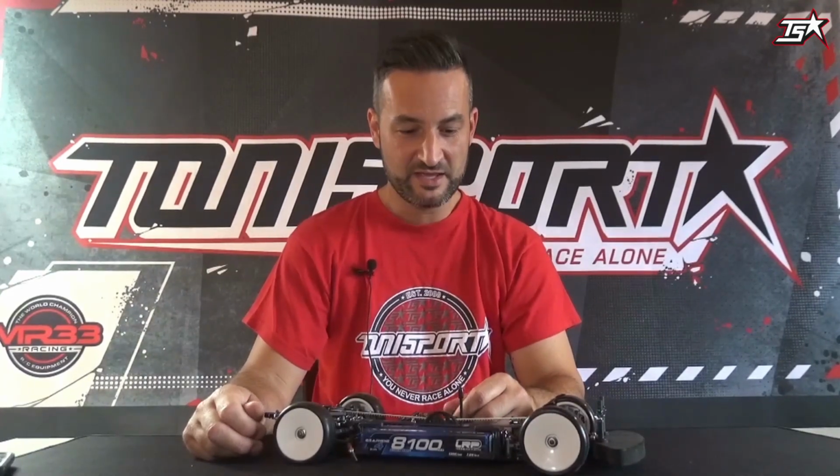So you see my race car here on the table, and as some of you guys might know, I raced modified in the last couple of years for most of the time, and this time at the ETS you will see me racing 17.5 stock in the 40 plus Masters category. It's a class for people with the age from 40 plus.